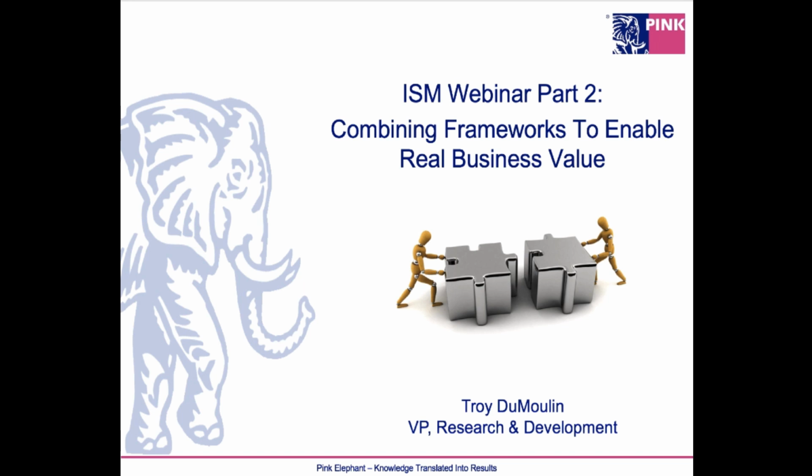So our focus today is going to be looking in a bit more detail at how the integrated service management concept works together. In the first of the three-part series, we talked about the puzzle. How do all the pieces come together? What is their interplay? How do they interconnect? And how do we make sense of all of these models and frameworks?